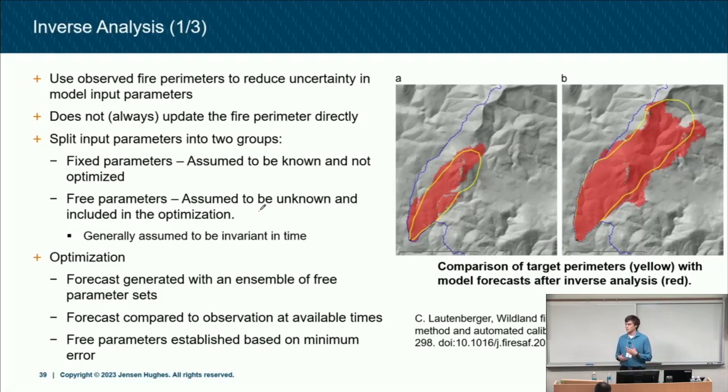And then you use an optimization approach where you have some ensemble of simulations. You calculate the error between what the model predicted and what you observed at each of your time steps. And then you use that to determine optimal parameters for your forecasting model. A big advantage of this general type of approach is that if those parameters are constant in time, then you're potentially improving the predictive capability of your model because you're reducing input parameter uncertainty. So that's the main advantage of these.